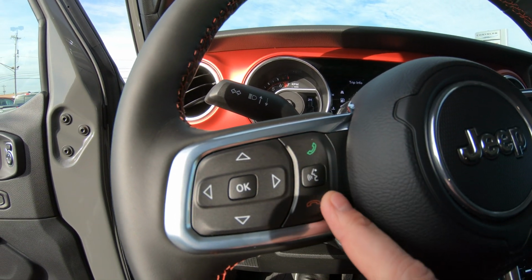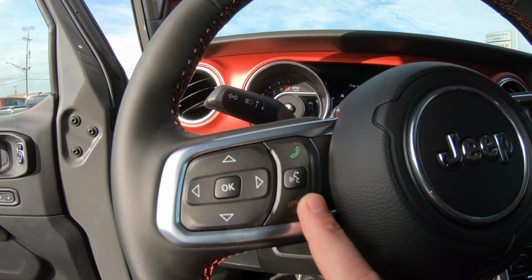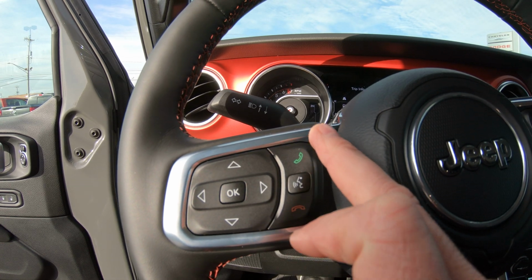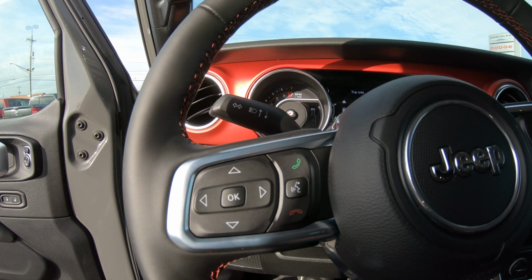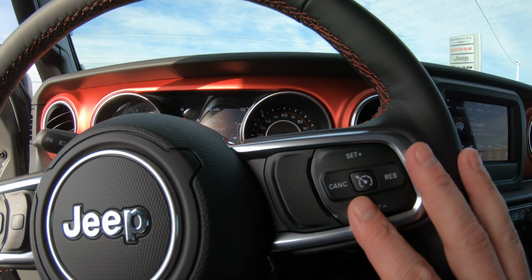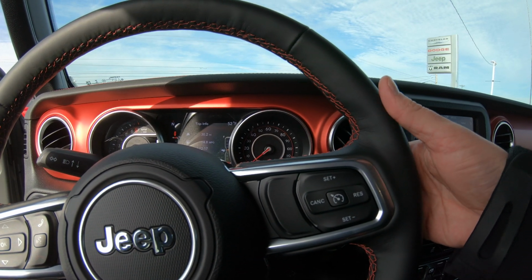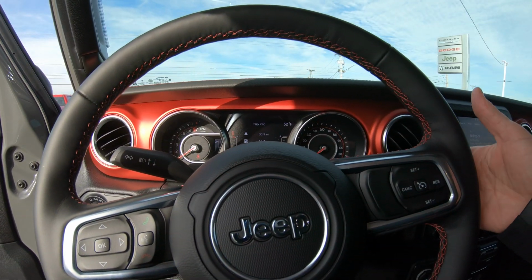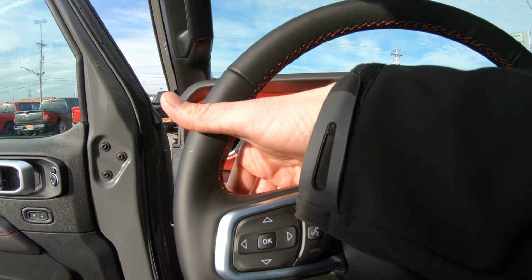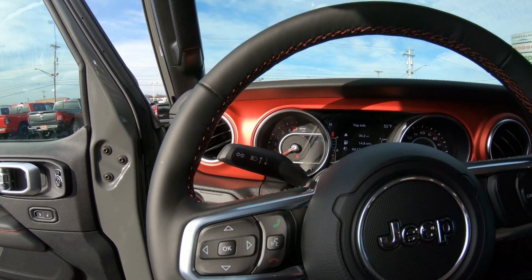It also is equipped with hands-free capability. Program your phone directly into this car. You no longer have to reach for your phone while driving down the road. You simply just answer the phone by hitting the phone button, carry on the conversation directly through the speaker system. On the right-hand side of the steering wheel, we have all your cruise control settings located right here. And then on the back side, you have your volume settings where you can adjust the volume up and down. And then on the left-hand side on the back, you also have the capability of adjusting your radio station that you're on.